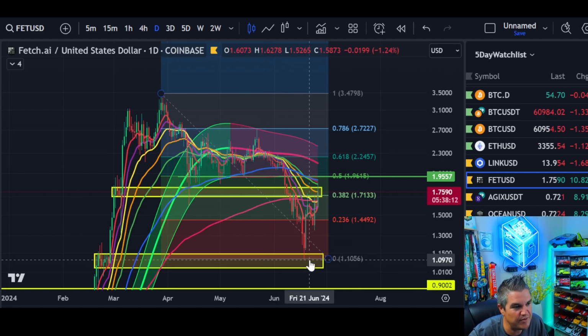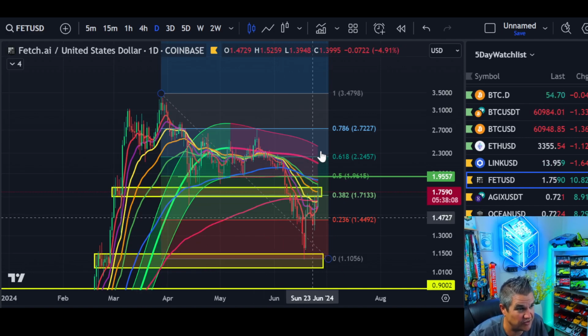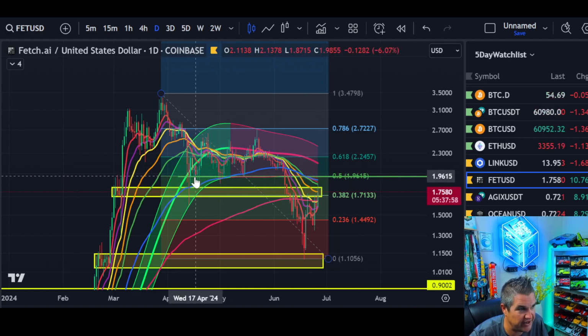All right, so if the bottom is in for Fetch at 110 on this move, high to low, right? What is the next level we need to reclaim? Well, we're right now battling the 0.382 at 171, yeah? You could see the 0.5 is a pivotal point, right? Here's the level we talked about earlier, right? On the daily chart, our swing low support flipping to resistance, 196, that 195 area. Gets us back above all moving averages. Big things start to happen for Fetch at 195.